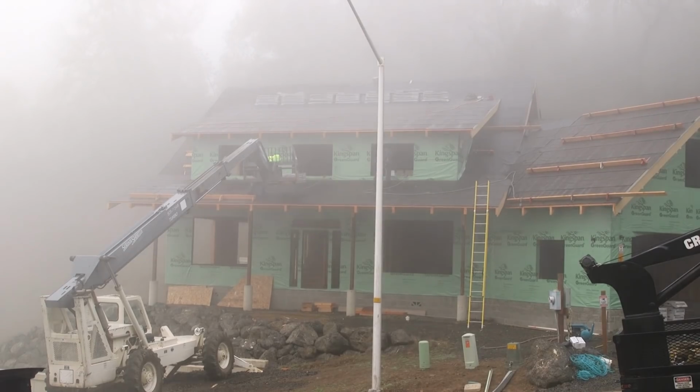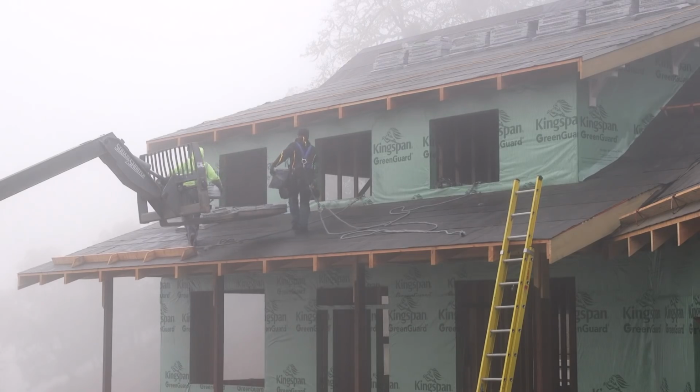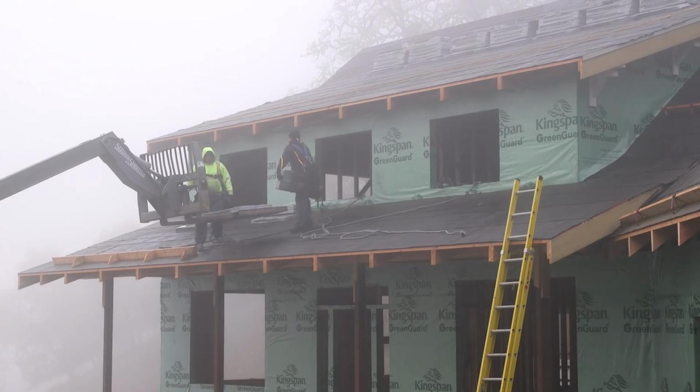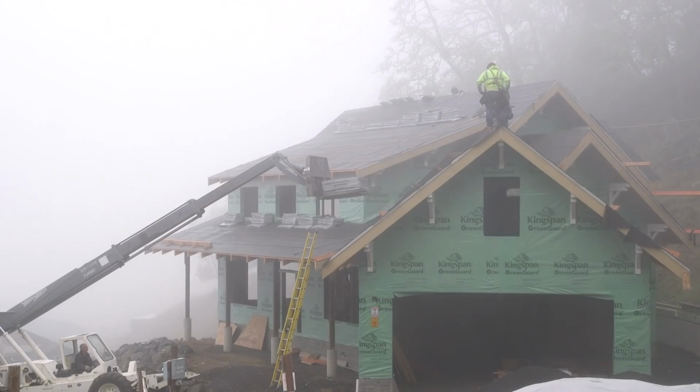Now, since these shingles came straight to us from Tamco Building Products on a motor freight delivery, we didn't have a conveyor truck on site, but fortunately, we have our lift here, and we were able to get the job done.